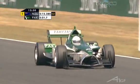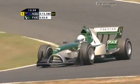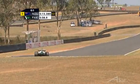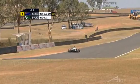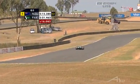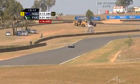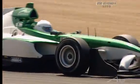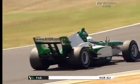Could be a drive shaft. Yeah. We've had a couple of drive shaft failures. Ireland had one in Taupo. That could simply be a mechanical failure for Pakistan. Looks like one of the drive shafts, the left one, is spinning irregularly, so an elliptical spinning. Limited slip diff will hopefully get him back to the pits. He'll have some drive still, but just take a look at the back of the car.